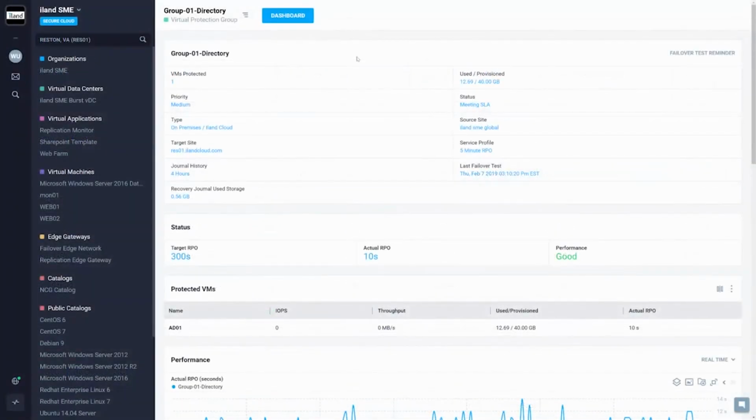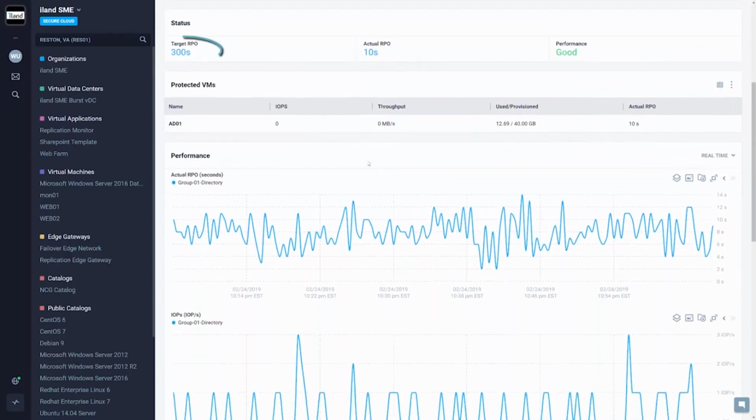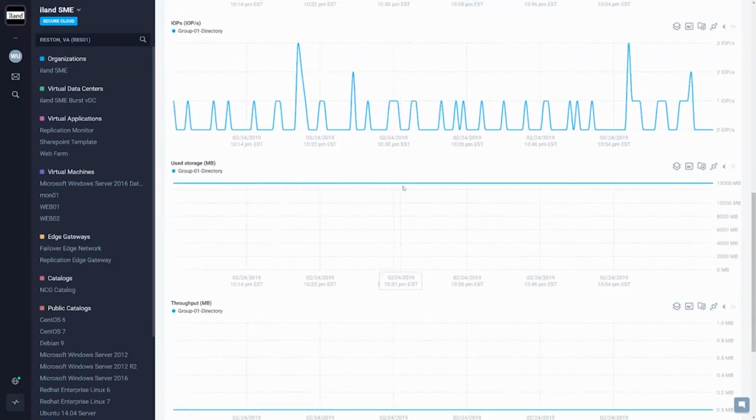Within each recovery group, depending on the technology leveraged, you will gain a number of vital statistics. Number of VMs protected, priority, and last failover test are some of the key pieces of information that are displayed. Target RPO and actual RPO can be displayed with each of the associated virtual machines, helping you analyze whether or not the recovery group is meeting the recovery objectives that are associated with it. Other information, including bandwidth, IOPS, consumption, are all listed here as well.